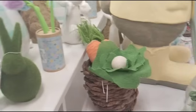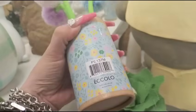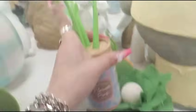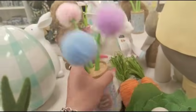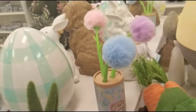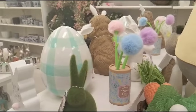But these are pins, I think. Let's see what this is. I think they're pins. Flower pins. How cute. $6.99. That'd be fun to put on your desk. Some spring action. Keep it on there during summertime. Why not, right? Your desk.